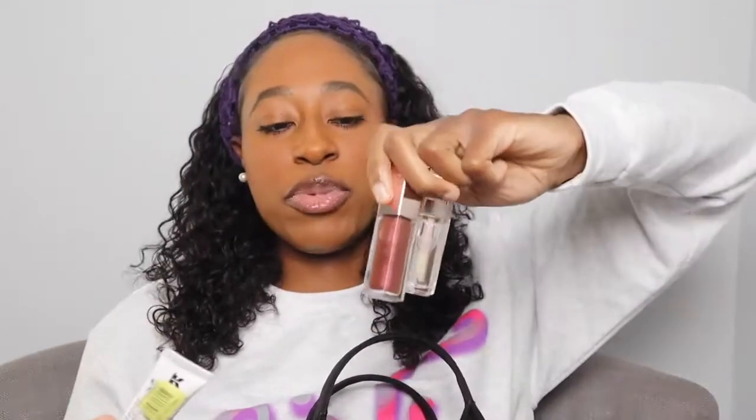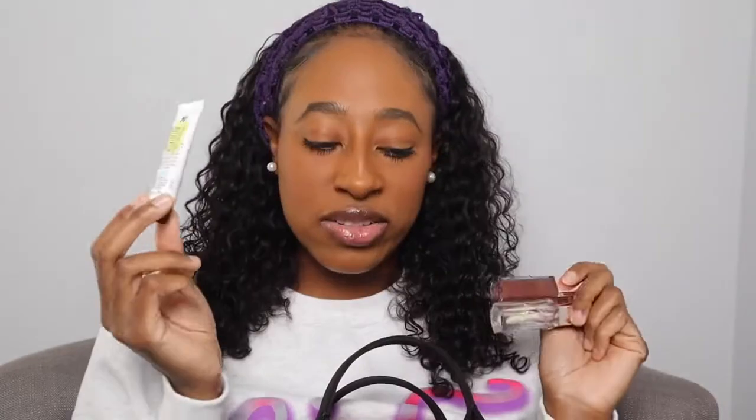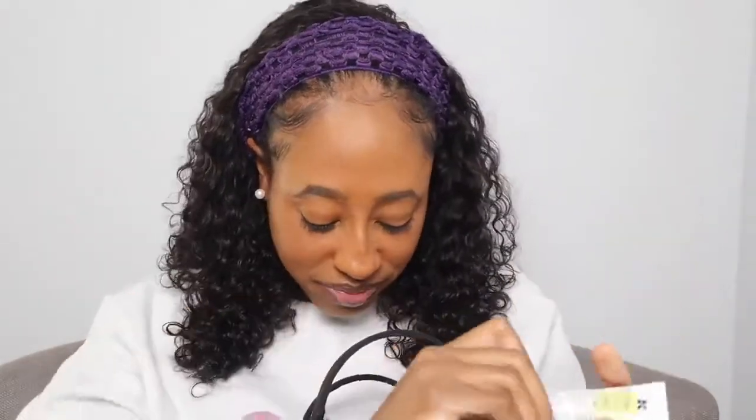I have 3 lip balms. I have 2 Fenty lip glosses, you know. So I have this Fenty Beauty lip gloss, and then I also have this Kiehl's lip balm, which I really, really like. The Kiehl's lip balm literally feels like Vaseline in a tube with a hint of peppermint. And it's so moisturizing, and it lasts a really long time, and I love it.